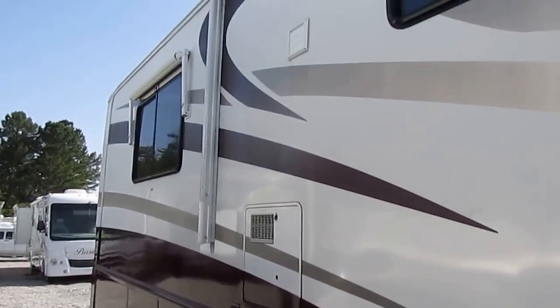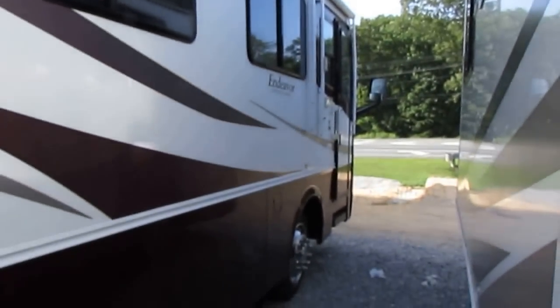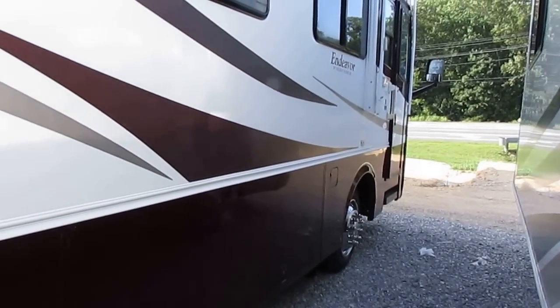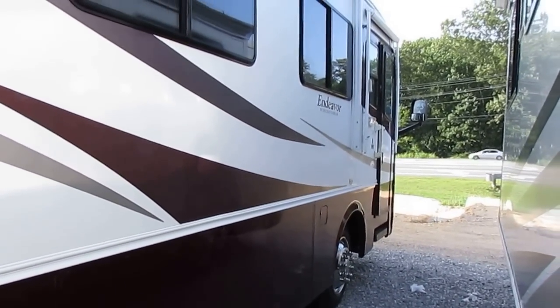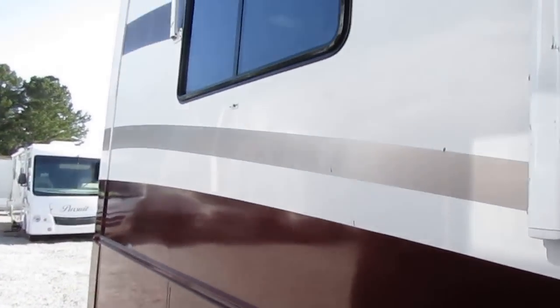It's got an upgrade power awning. It works great. It's got a door awning, window awnings. This is one of those coaches, as you look at it, you can tell right away it has been taken excellent care of. This is a 2001 model. It's got 81,000 miles, folks. That's less than 5,000 miles a year.